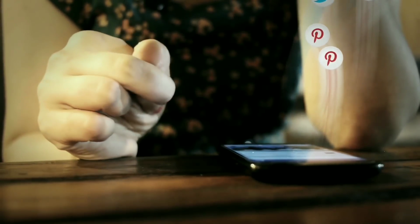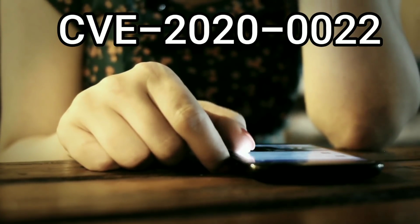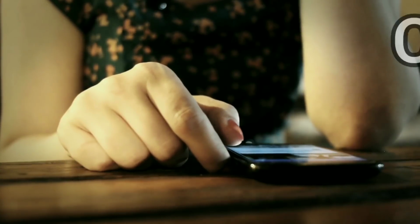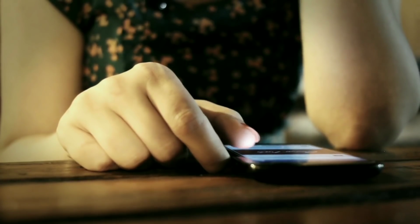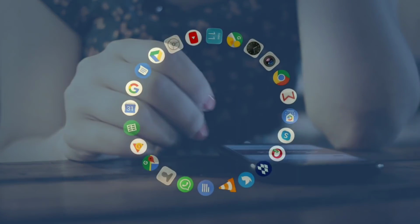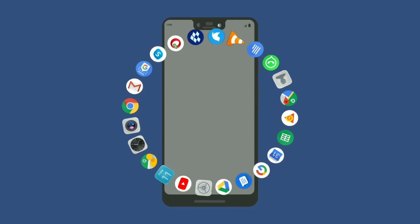The vulnerability is called CVE-2020-0022. I have no idea why they called it that or what that means, but basically it's allowing an attacker to exploit the Bluetooth and execute certain codes that run on Android 8 and Android 9.